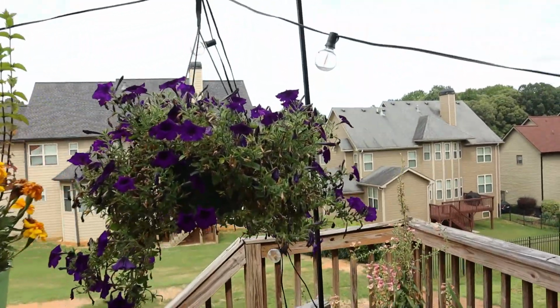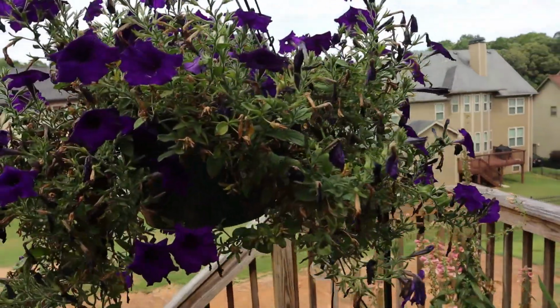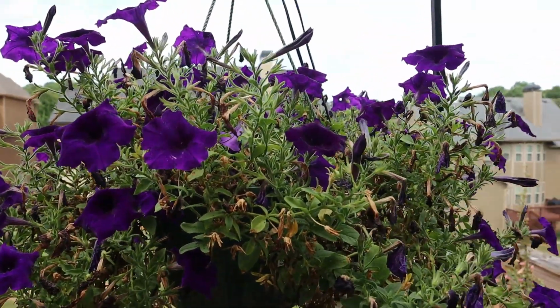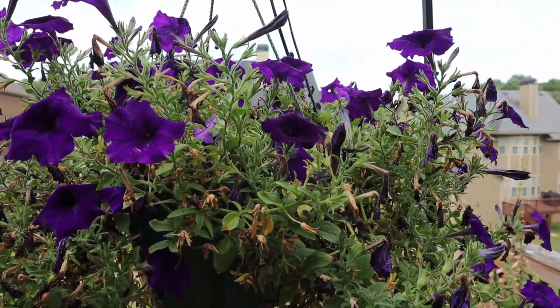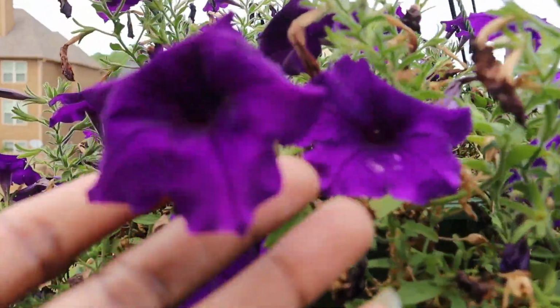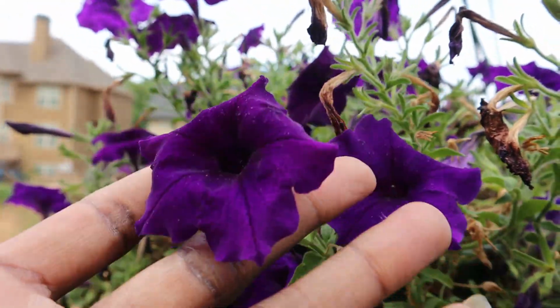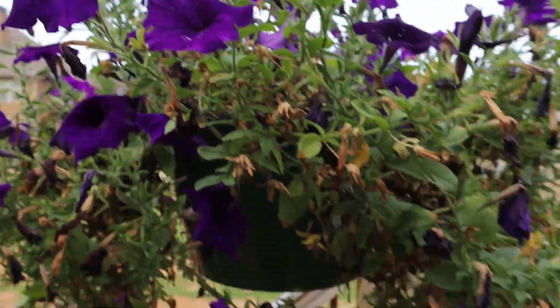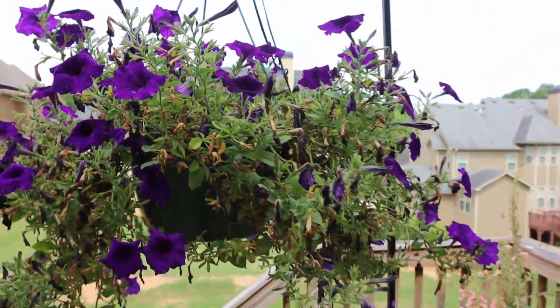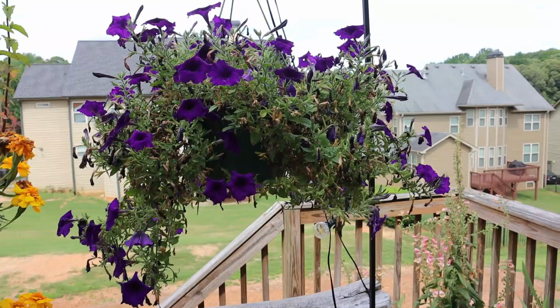Now let's talk about my petunias. These are still growing. Anytime I miss a watering day on these, they really do suffer a lot. But they're still kicking. As you can see, they still have this beautiful deep purple bloom, and they're still fragrant, which is good. It smells really good, and that's how big they are right now.